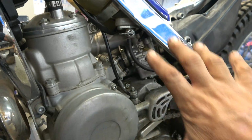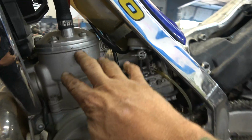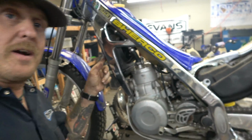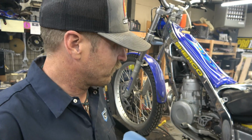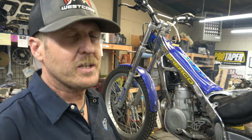also show you how compact a 290cc motor can be. It's got no power valve, no extra nothing. Tiny little radiator up here with a fan. If you guys like trials bikes, these are pretty cool. All trials bikes are kind of hard to find parts for around this part of the world. Shercos are probably even harder than Gases, but yeah, anyway, pretty cool.